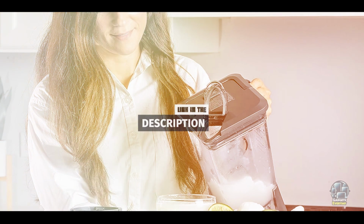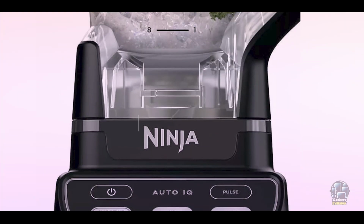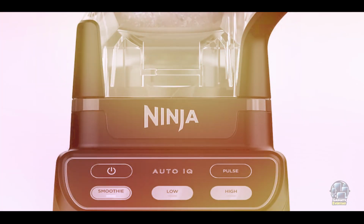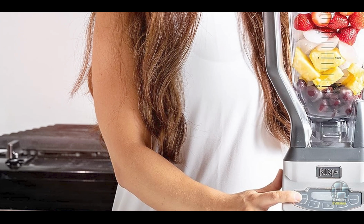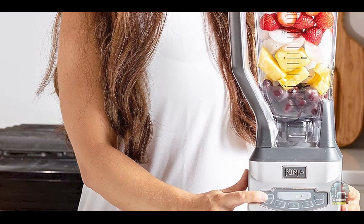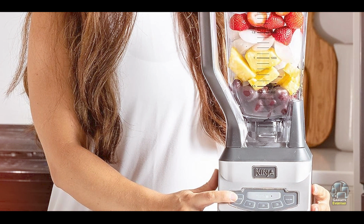The Ninja Blender is designed to blend, crush, and puree ingredients with ease, making it ideal for both beginner and expert cooks. Whether you're making protein shakes, salsas, or frozen drinks, this blender is built to tackle a variety of tasks.